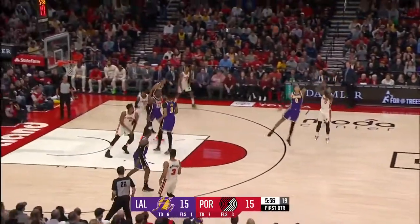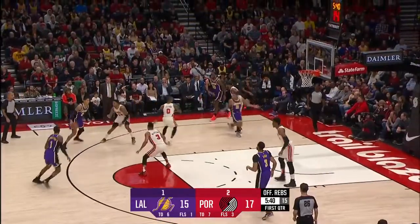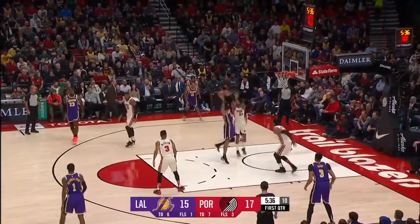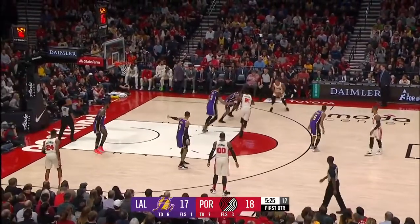You don't just get one of the league's best centers at your camp every day. Carmelo on the offensive glass. The putback on a Dame miss. Caldwell-Pope and Kyle Kuzma on the floor for the Lakers after the timeout. Kuzma whirling inside on Bazemore. Got in deals tonight as #1 beats #8 in the West here in Portland.